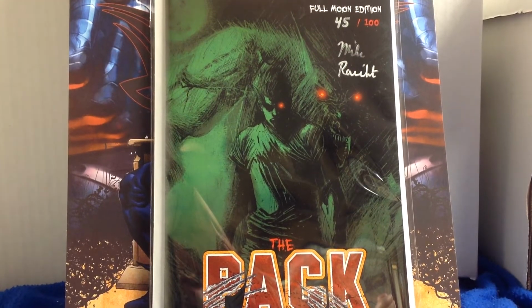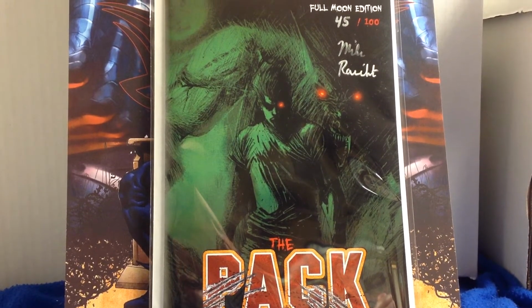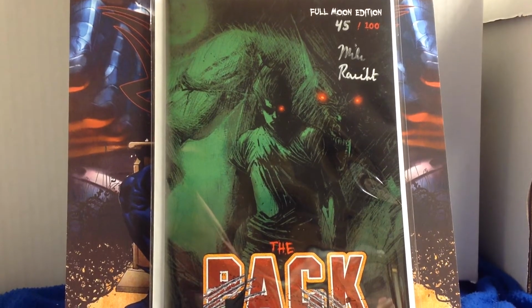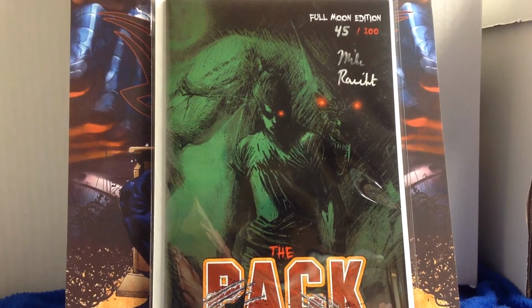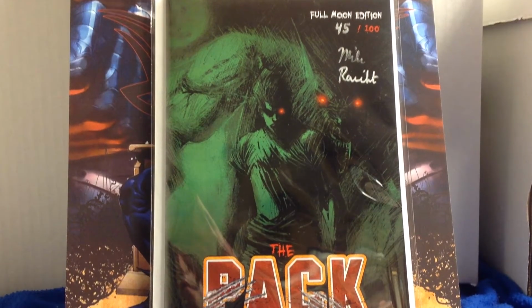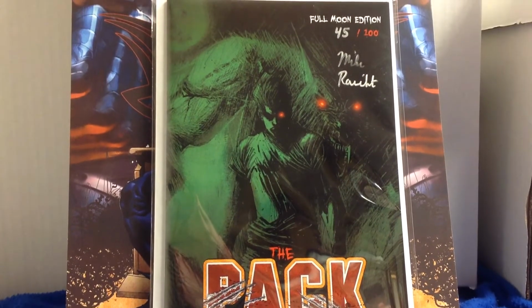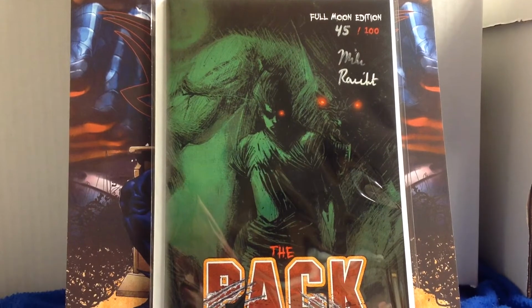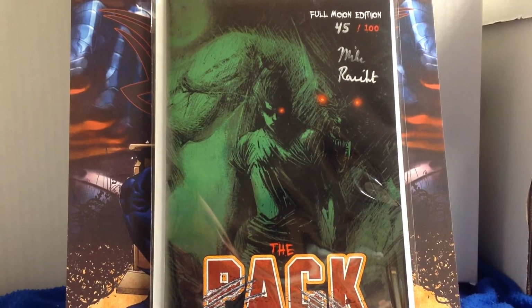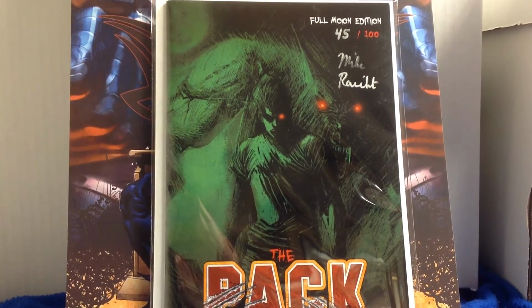But it's called The Pack, and it's the Third World book. It's signed by Mike Ratchett, and it's limited to 100. And right now there's about 4 or 5 of these on eBay. And I saw this in a search, and I searched for it to see if I could get any different one cheaper, and I got this for $25. So to me, the cover alone was worth that. I mean, you get that green werewolf in the back, and the eyes glowing red. I mean, this is just an awesome looking book.